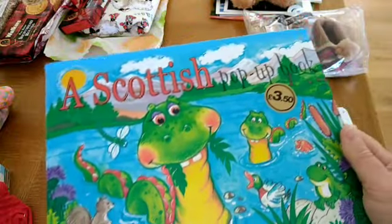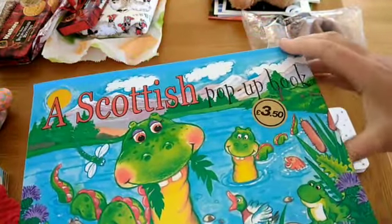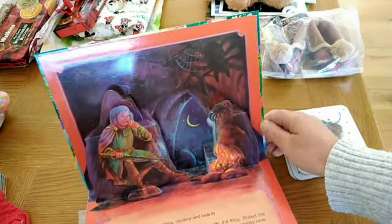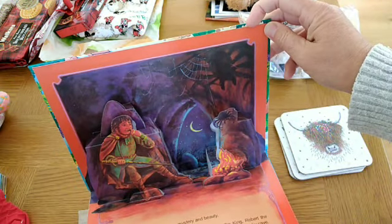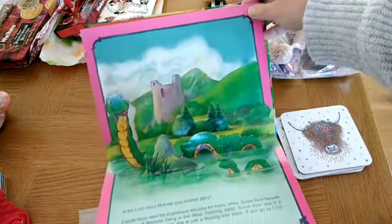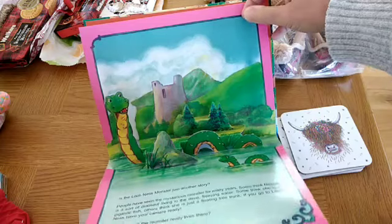And then I got this for the nursery. I did buy something to bring back for all of them. This was for Timothy, really. It's a Scottish pop-up book. I love pop-up books. Well, Frankie will like it, but Timothy will like it because it pops up. And it's got a Nessie in it, or a dinosaur, as Timothy likes to think.